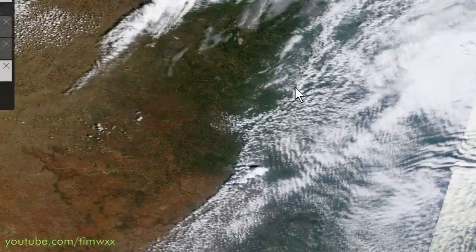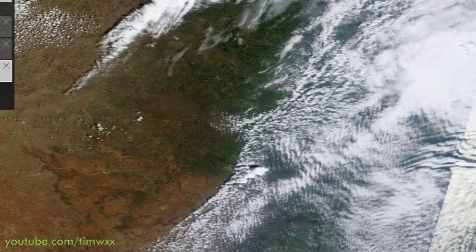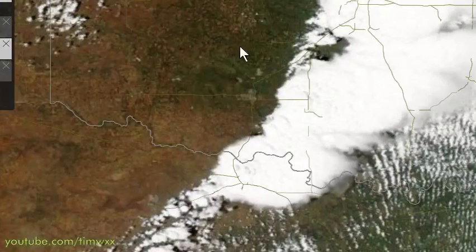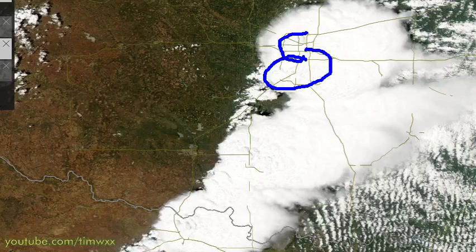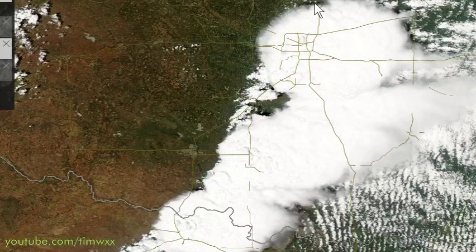And I've only got one other satellite frame right now. I don't have the GOES set for this date, but this is the other polar orbiter image. And you can see Oklahoma City right there, got one good storm over that area. In fact, the Moore storm is right there. And then we have other storms near Walters and Wichita Falls further south.